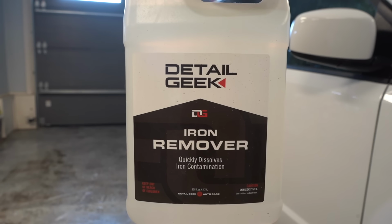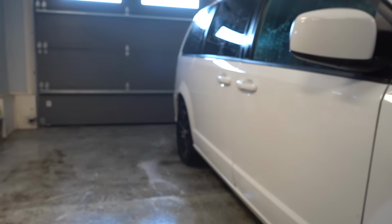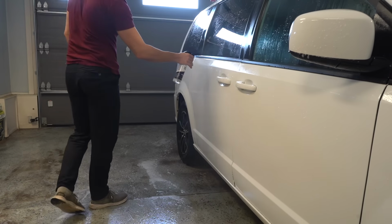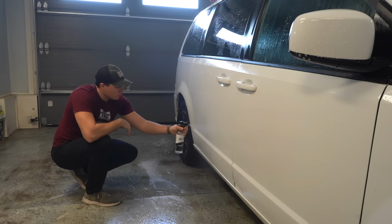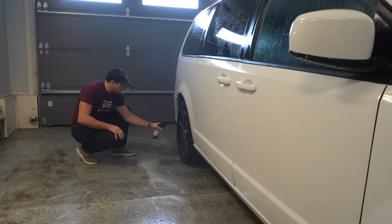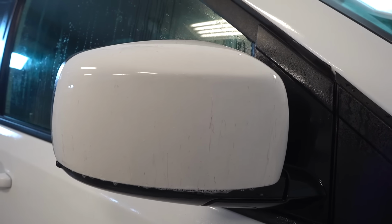Okay, well after washing the van, I can see a ton of iron contamination all over every panel, so I'll get some of my Detailed Geek iron remover sprayed on, which is going to quickly dissolve those iron particles, turning purple while it does, and after letting it sit for about 3 to 5 minutes, I'll simply spray it off, but it's important to note that you do need to use a strong stream of water to get it all off, as it does tend to be a little sticky.